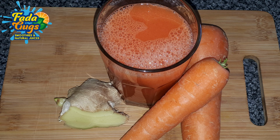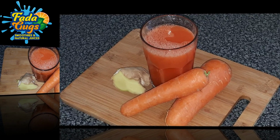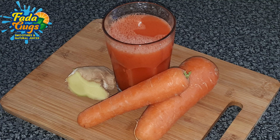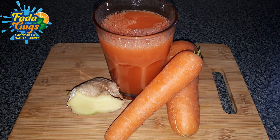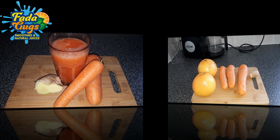But you see, if you are trying to increase immunity and you want a bit of energy at the same time, the grapefruit and carrot juice is the perfect juice for you. When you combine these ingredients together, some of the nutrients we are going to get from it are beta carotene, folic acid, vitamin C, calcium, magnesium, potassium, and many more.